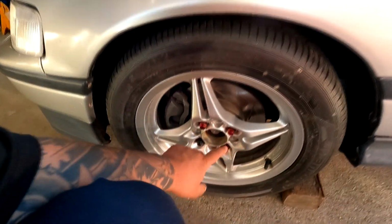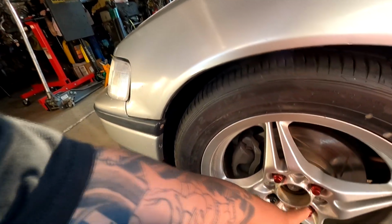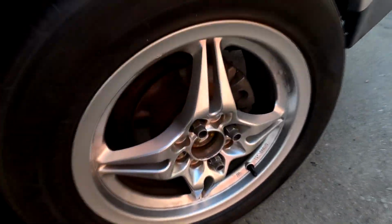So these red ones I had on the wagon back when I had the white Rega Masters with the red sticker, and they're just kind of like backup lug nuts, but obviously I'm missing so many of them that they're all literally mismatched. So I got some new lug nuts for all of the wheels, and I'm gonna go ahead and just change them out now.